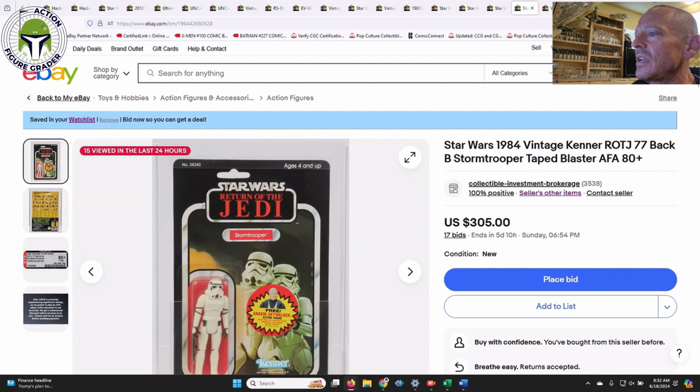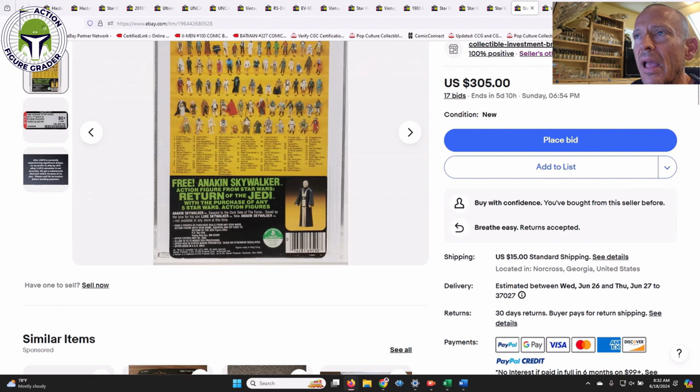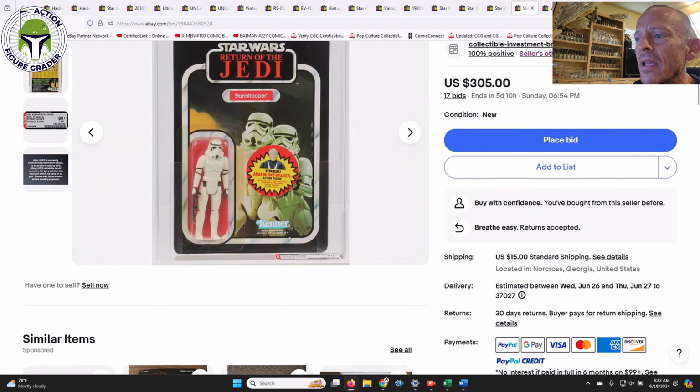Next up, let's see. We've got, this is the cool one too. This is a 77 back B Stormtrooper, and it is slightly yellowed, but it does mention that it's got a taped blaster on the card back. Some of these come with the blaster in the Stormtrooper's hand, and then obviously some of them come with the taped blaster. So it's a little bit of a variation there. I just thought that was a kind of a cool one.